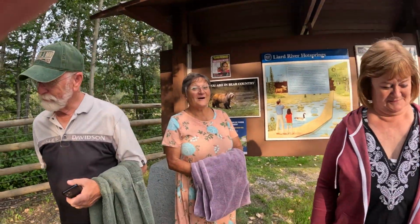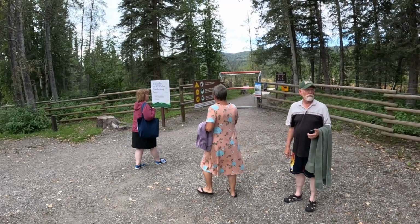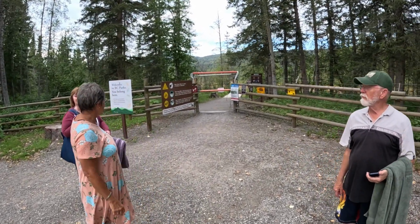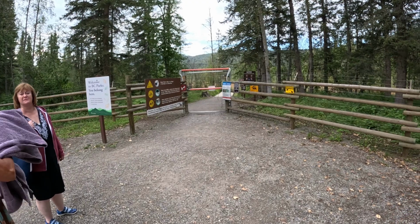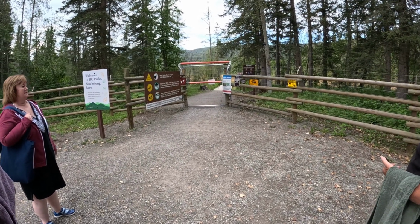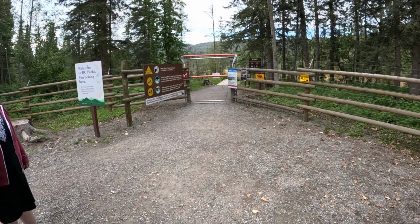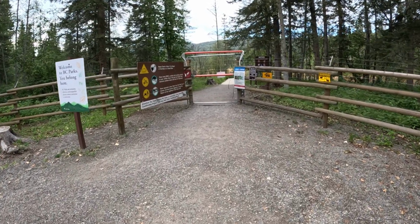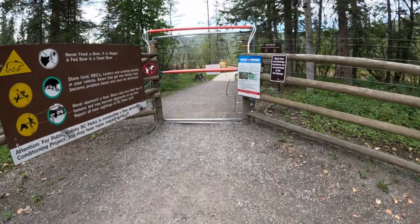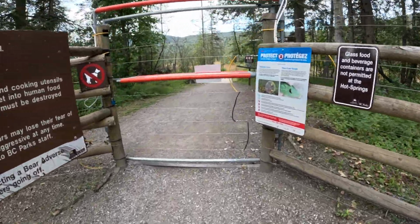Okay. There's a visitor center right there. Okay, so we're going into the electrified fence area. So there's an electric fence all around here to keep bears and other undesirable species out of here. So let's go check it out. I think we've got a bit of a walk. People have told me there's like a quarter of a mile walk between here and there.